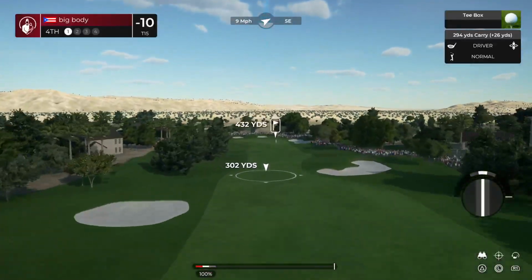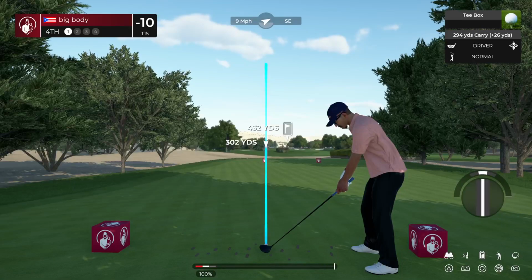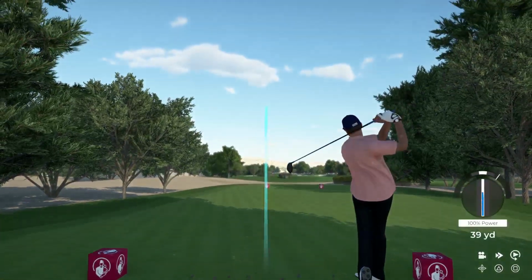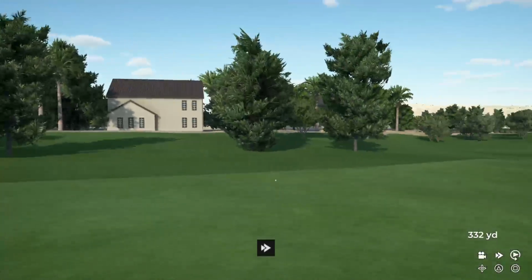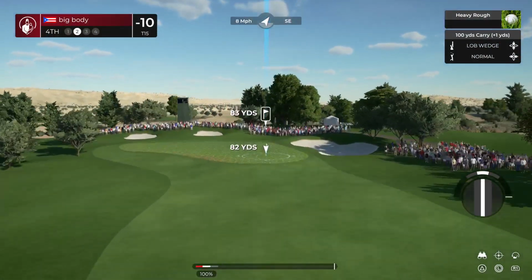Here we are at the fourth hole. Looks like they put a good swing on that one. That should find the short stuff. Coming off a string of three birdies.